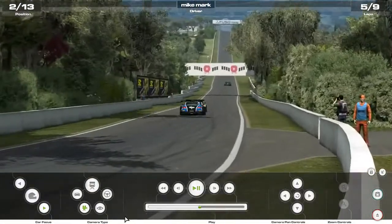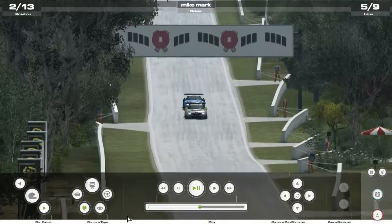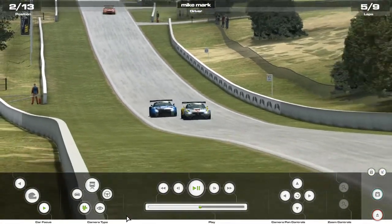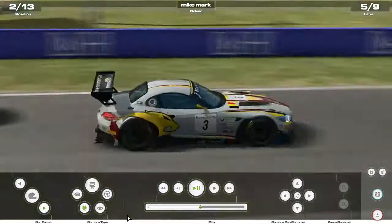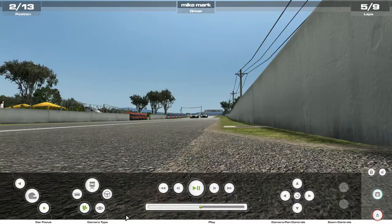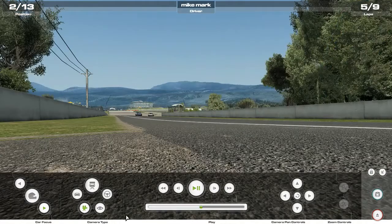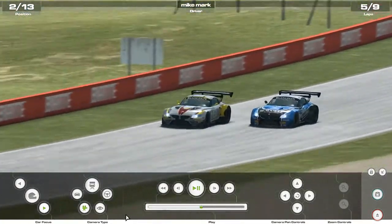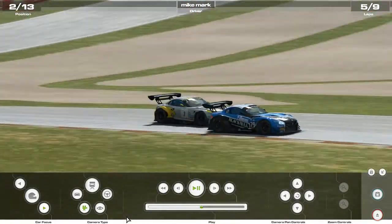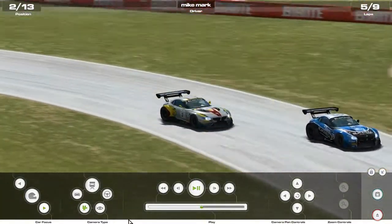Martin Lauer. We've been wondering where can he get past Mike Mark. And he's right on his bumper now. Is there a move to be made here? This is a very high-speed corner coming up. Lauer's going to the outside, trying to go around. He'll be on the inside for the braking zone, though. And he's got it! That is a fantastic overtake for Martin Lauer. Welcome back, sir.